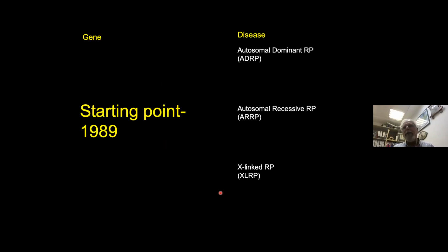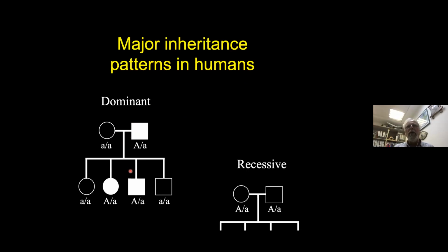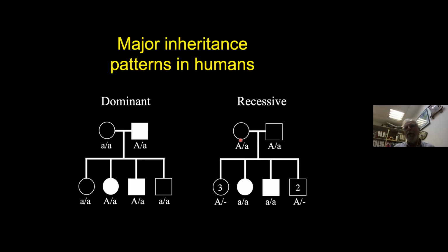And until 1989, there was no gene known to cause retinitis pigmentosa, but we already knew that there are different inheritance patterns: recessive, dominant, and X-linked, meaning that there is more than one gene that can cause a disease. In a dominant inheritance pattern, a patient is affected because of a mutation in one of the two copies of the allele, and therefore the inheritance is vertical along generations, while in recessive, we have unaffected parents, and about 25% of their offspring will inherit two copies of the mutation, and therefore will have the disease. So both examples can be found in almost every inherited retinal disease.